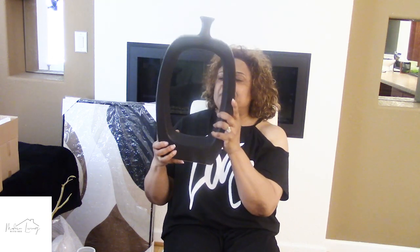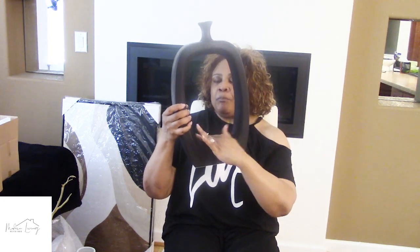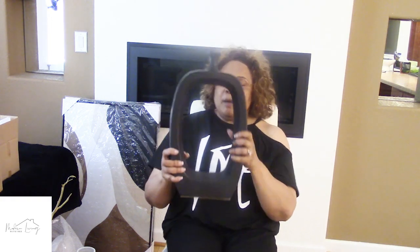But this is a beautiful black vase. I love the shape of it. It concaves in the center, comes to a kind of pointed ridge in the center, and it's this opening that I like, because you can pair another vase behind it and you can actually see it through the opening. I think that is a very, very pretty accent. I'll share that with you guys in a moment.